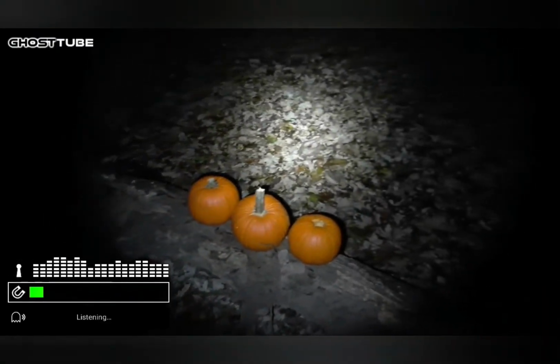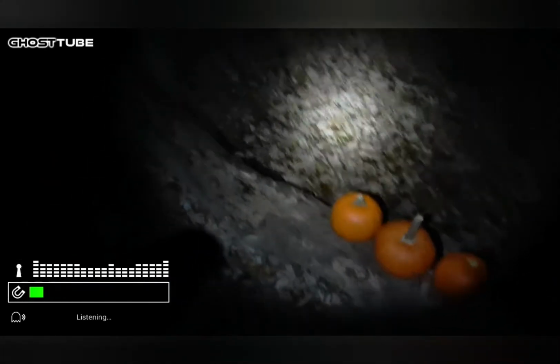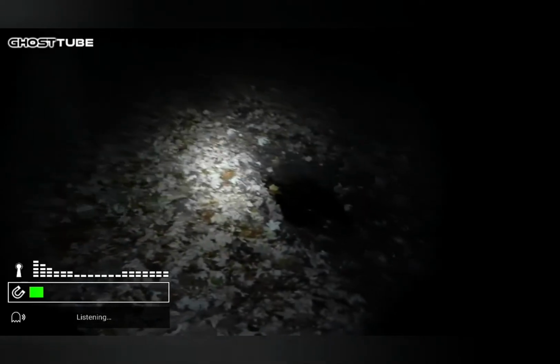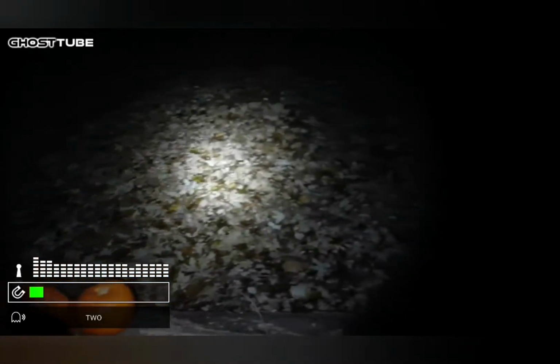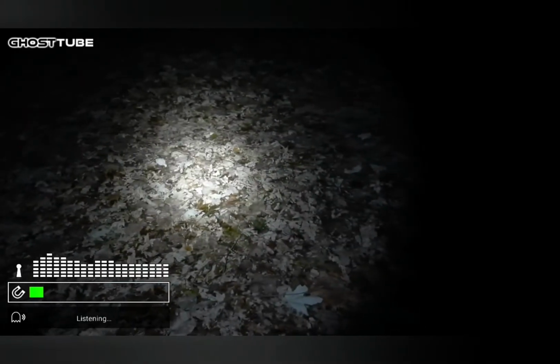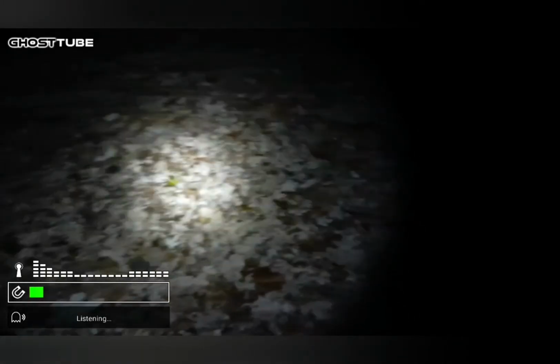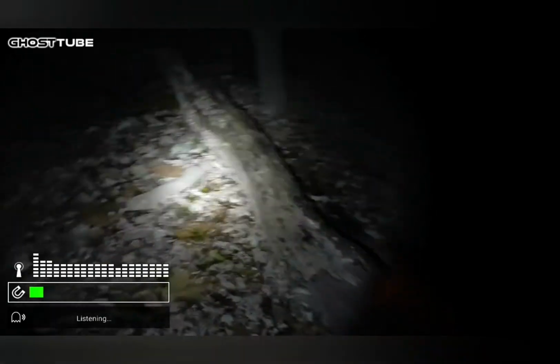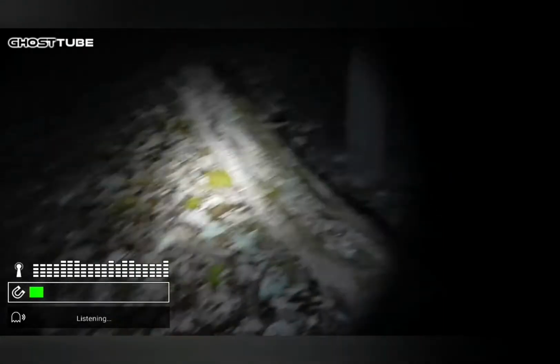And this is the regular Ghost Tube app. And let's see, earlier when we used it, it said cold. And yeah, it's pretty cold out, but it didn't say anything else. So let's see if we can get anything now. Is there anybody here that would like to speak with me? Two. There's two of us. Yes, there are two of us here. Me and my niece. Is there anything else you'd like? You're pretty observant, I've noticed. Earlier, you told us it was cold when it was cold. And now you've said there's two of us. Me and my niece. Is there anything else you would like to tell us?